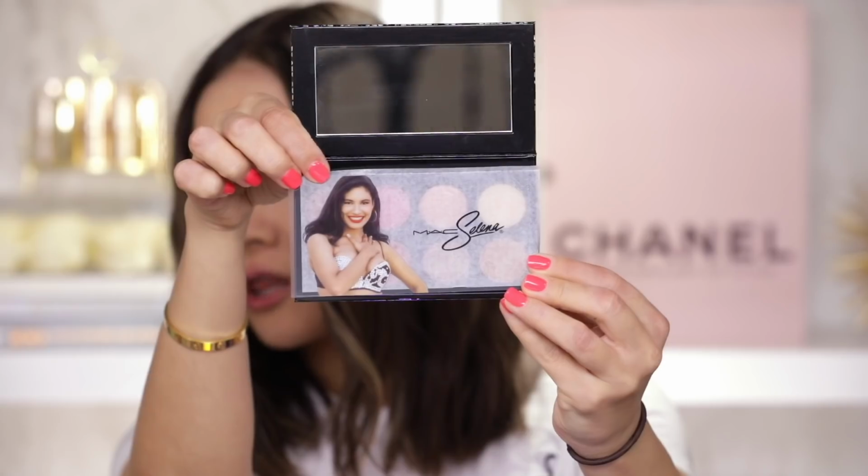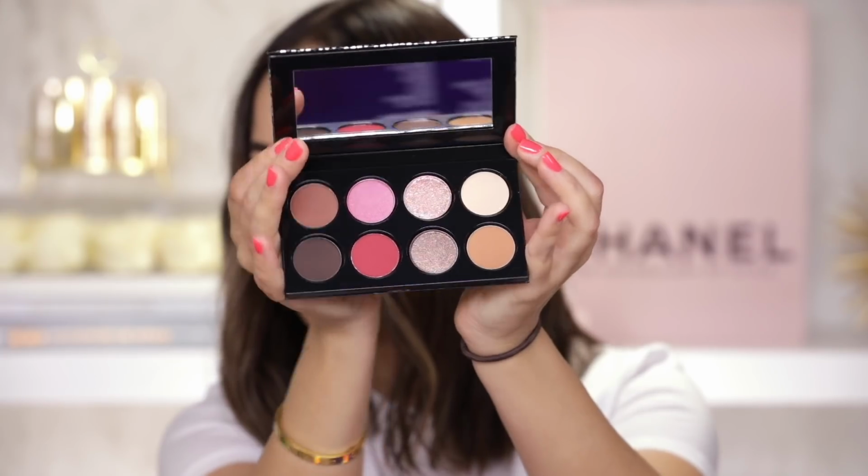$35 palette. Oh, this is so beautiful, you guys. Look at that. You know those little clear things that everybody throws away from eyeshadows? You can't throw this away. Very beautiful wearable colors. Some pinks, some reds, some warm browns, mattes, shimmery shades.